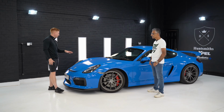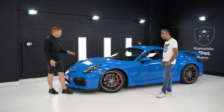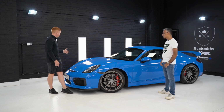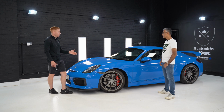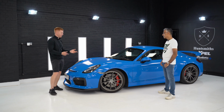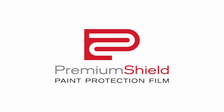I can't tell you exactly what film's on this car. It's obviously one of the premium brands because the patterns seem relatively good. The film doesn't look like it's aged that badly, so I'd say it's probably a relatively premium film. When we start removing it, that's when I'll probably start to notice things, whether it's XPEL or Suntech or Premium Shield or one of those brands.